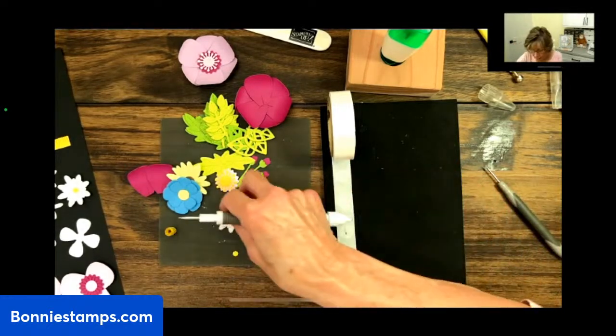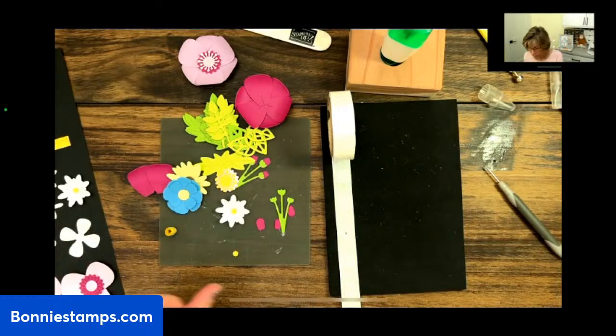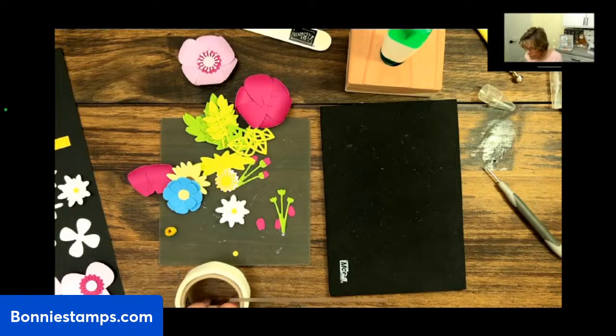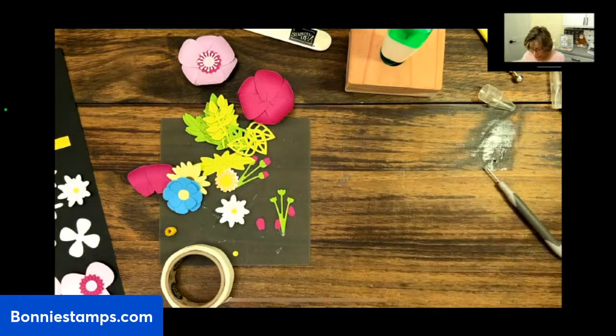All right. So we're going to need 2 of those. And I have that. Okay, now we need to go back and finish making our other flower. So we'll get this out of the way.